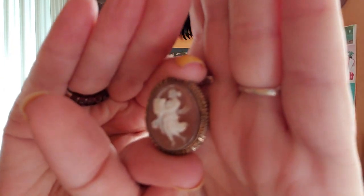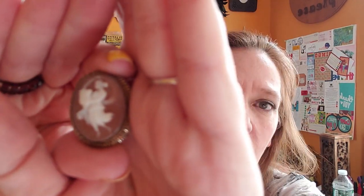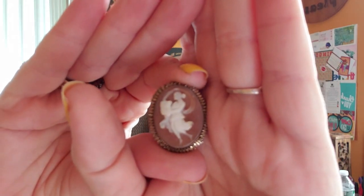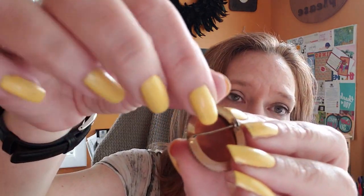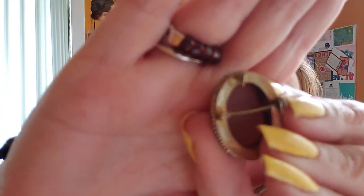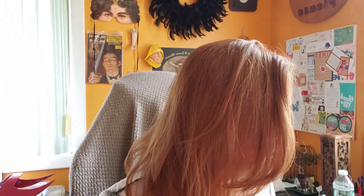So moving on, I also picked up, look at this lovely cameo. Oh, let me see if I can get my camera to focus. We're going to work on this. I might have to just shoot a picture so you could see. It's a lovely lady holding a ewer. And it's not only a brooch, but it has a little bale. It's a very small bale, but, there we go, you can hang that pendant. I thought it was really pretty. I don't pick up brooches all that often, but when I do.